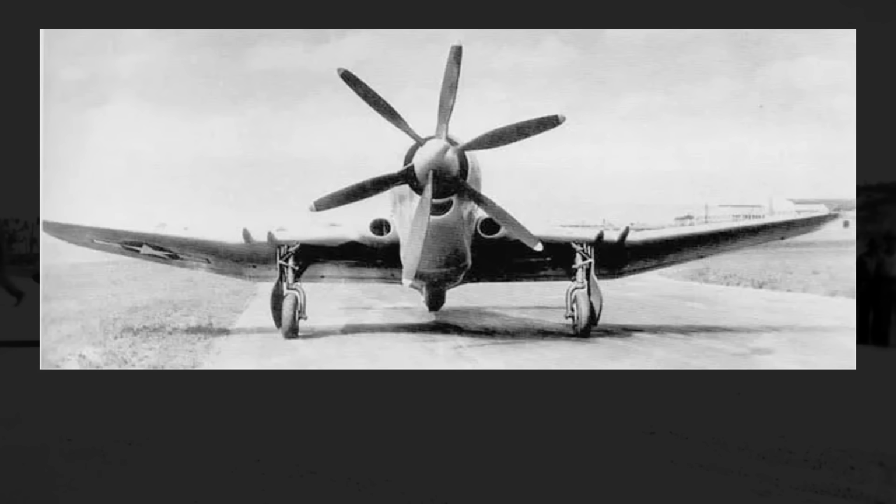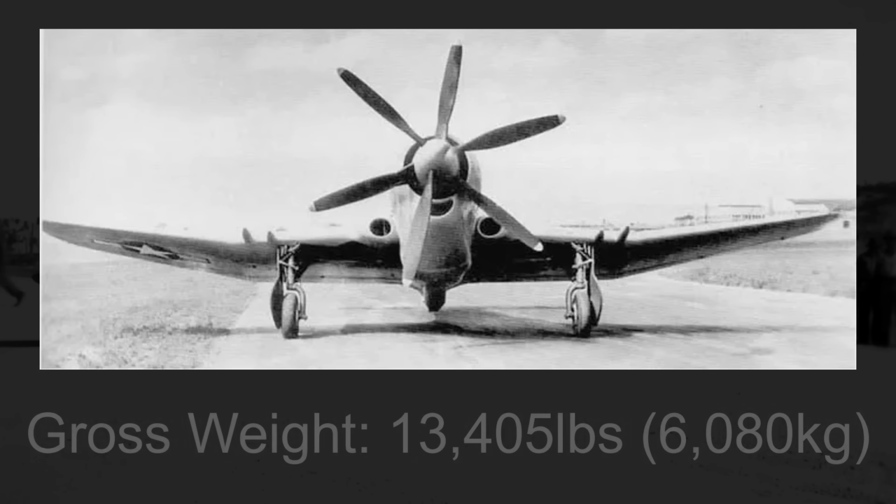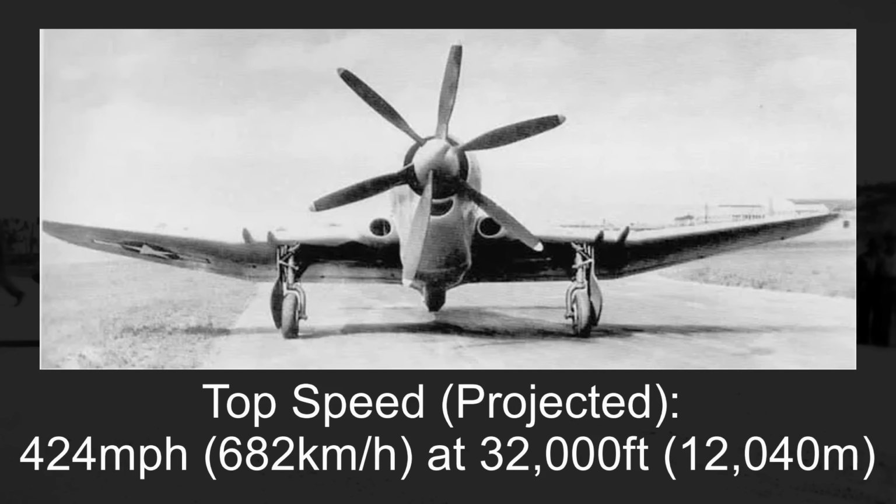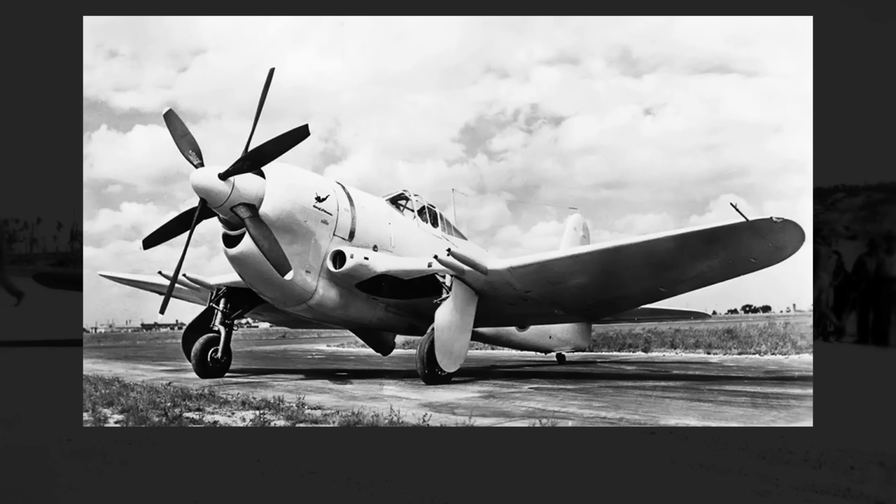With this new setup, with a gross weight of 13,405 pounds, and with an engine that actually ended up being successful, Curtiss would project an excellent top speed of 424 miles an hour at 32,000 feet. And in July 1944, this new prototype would take to the air for the first time. And it performed relatively decently, I guess, but not to the level that Curtiss or the Navy had anticipated.